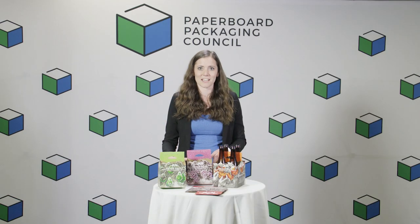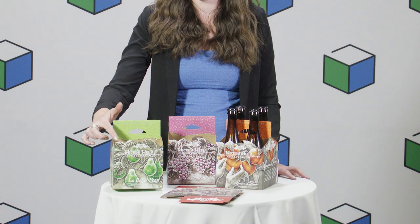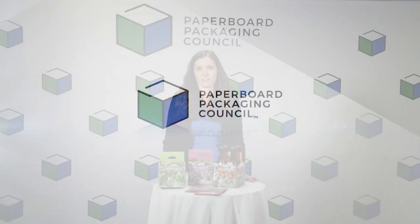This design itself is your standard four carrier pack, but the thing that's unique about this is really the family as a whole. It has a special die cut. It just kind of gives a beautiful family representation on the shelf.